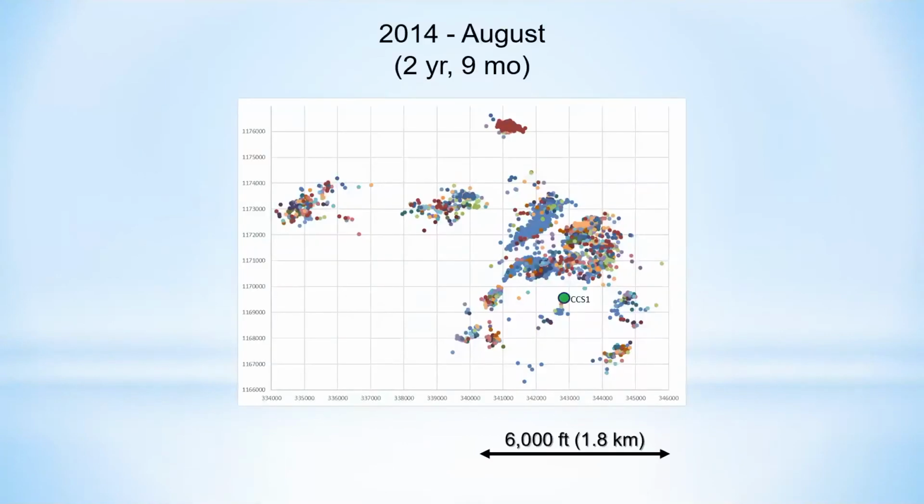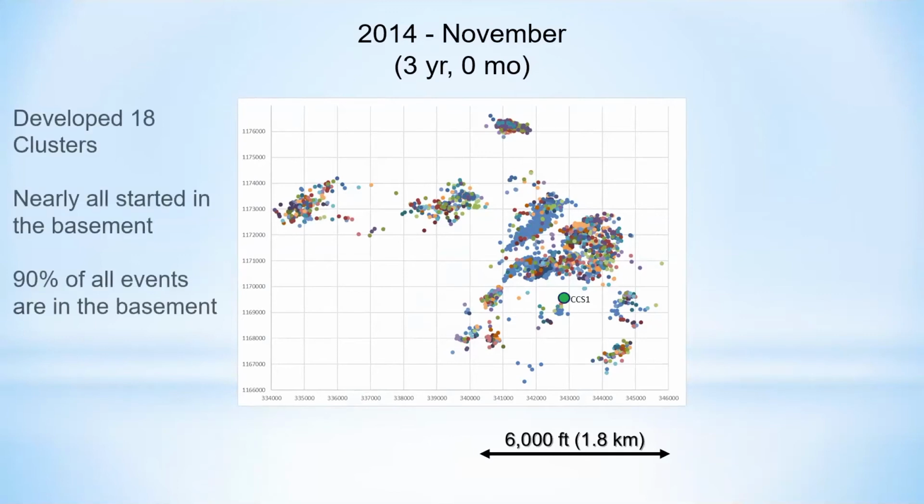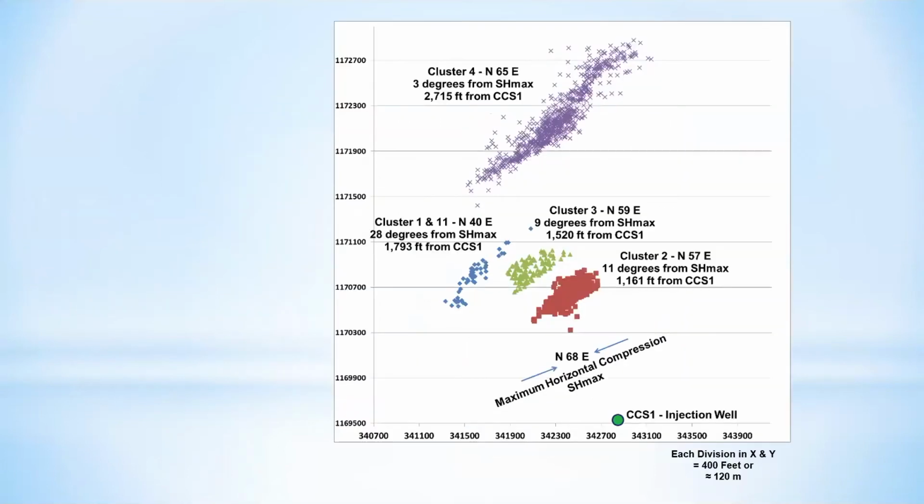Last 4 months, kind of the same thing. Note that the activity is everywhere. It's not just at far reaches or close to the well. We had 18 clusters develop. Nearly all of those started with activity in the basement. And 90% of all of the microseismic activity is in the basement.